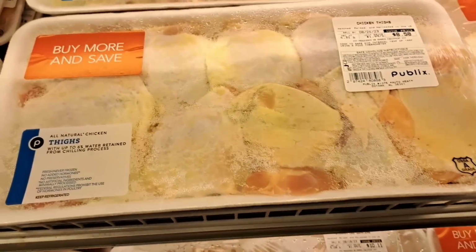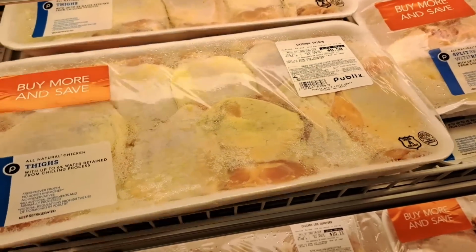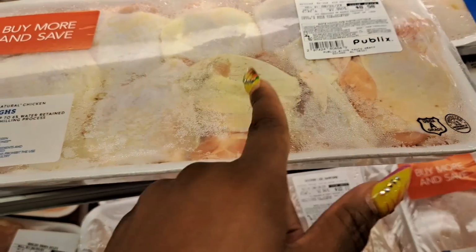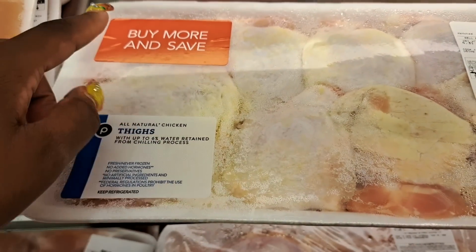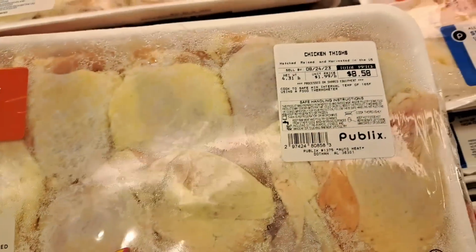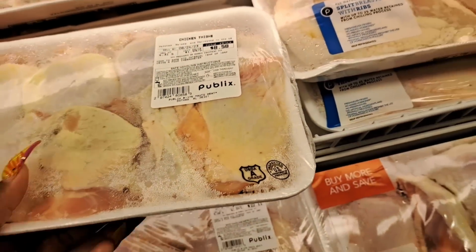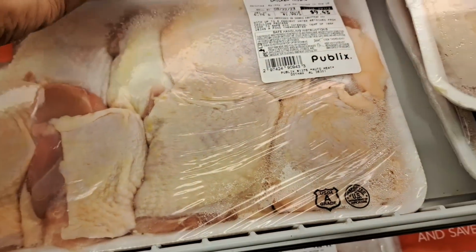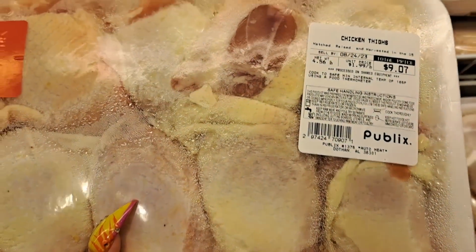All right, family, so here I want to show you the pack of chicken thighs. You see what I'm saying? You get probably 12, 1, 2, 3, 4, 5, 6, 7, 8, 9, 10. No, they actually giving you 10 in the pack for $8.59 and let's see, $9.43, $9.07.